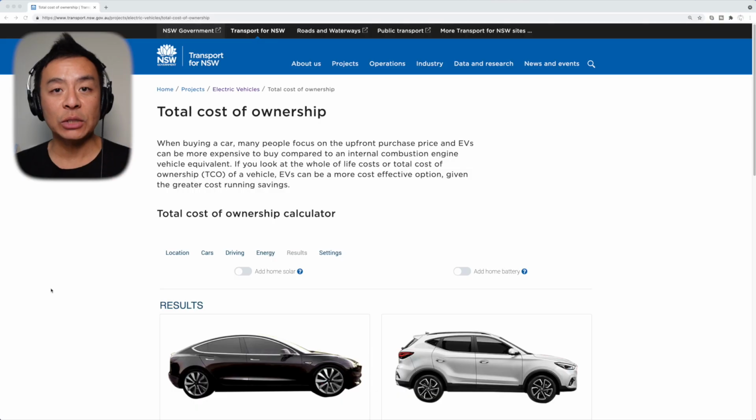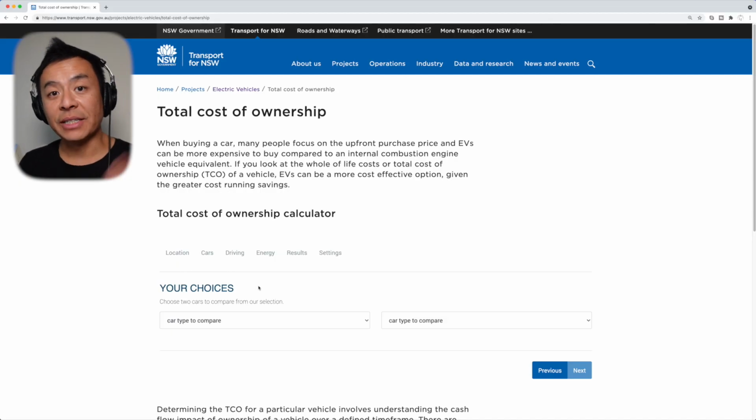And just to start off, guys, I'm not affiliated with the New South Wales government in any way. I don't work for them. I don't receive any financial benefits for promoting this website. This is just my commentary of this website because it certainly is a good starting point for anybody looking at electric vehicles. Alright, so let's get straight into it.